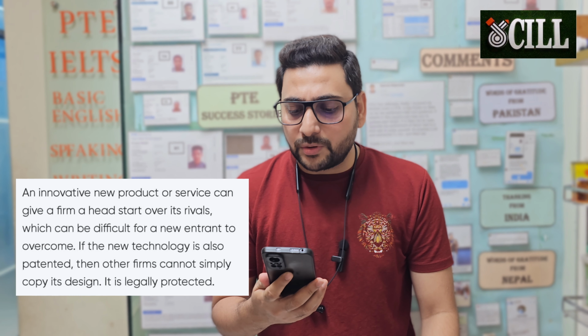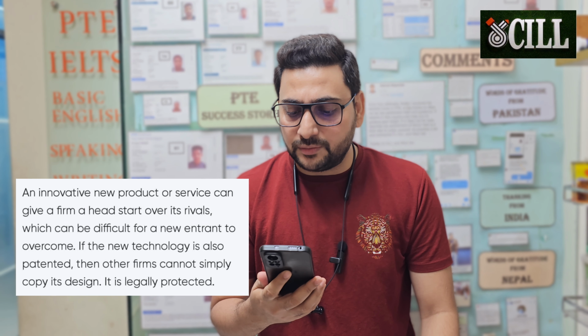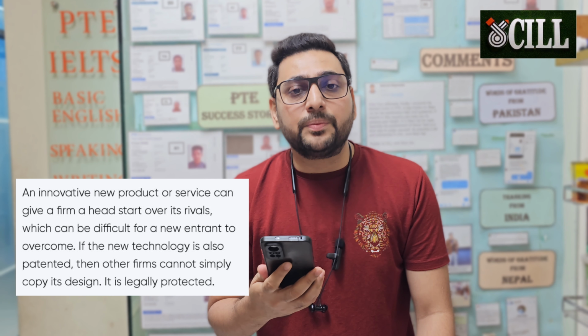An innovative new product or service can give a firm a head start over its rivals, which can be difficult for a new entrant to overcome. That is the right fluency. If the new technology is also patented, then other firms cannot simply copy its design. It is legally protected. So that's the way you should read.